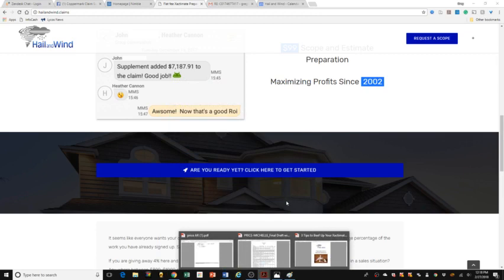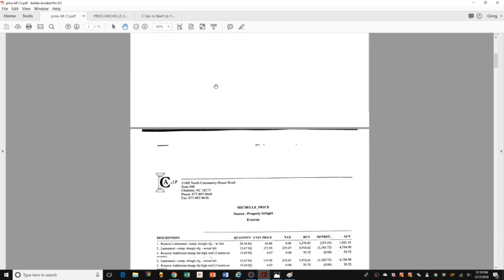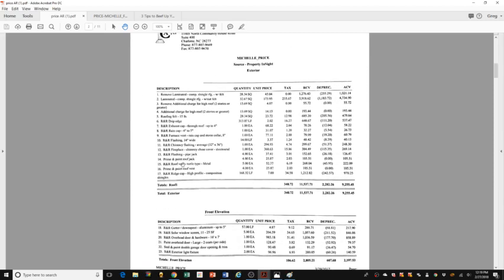And let's go over an actual scope, something that happened last spring in Texas. I have a scope here. My friends Kevin and Michelle Price in Texas, very good friends of mine. Initial offering from the insurance company. We've got a nice roof here with flashings and pipe jacks. He's even got to prime and paint the roof jacks here, which is odd.